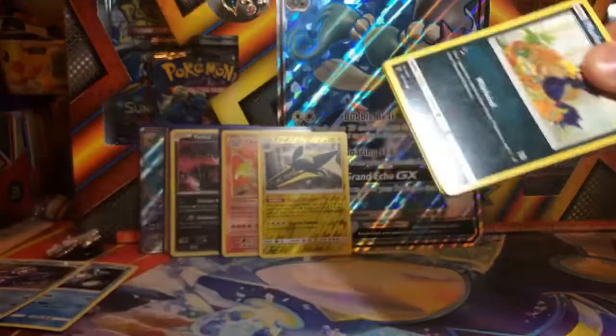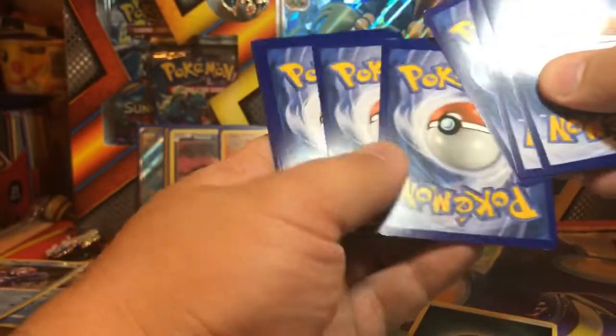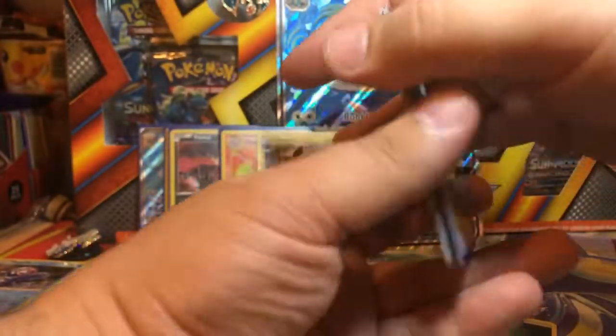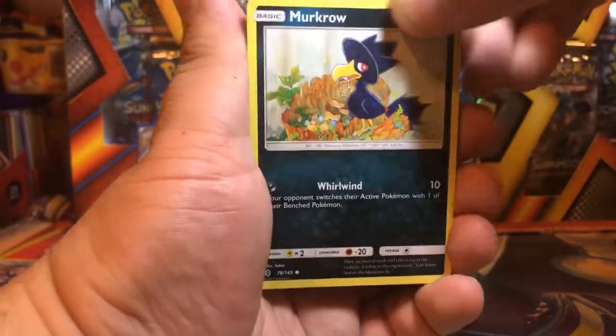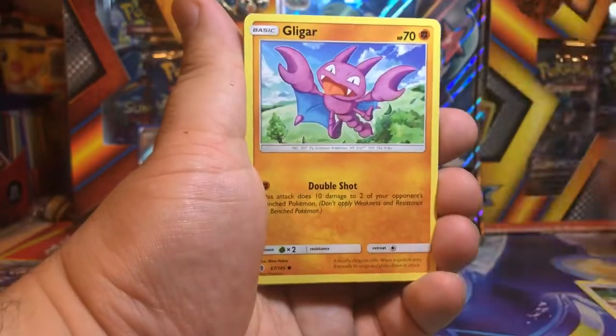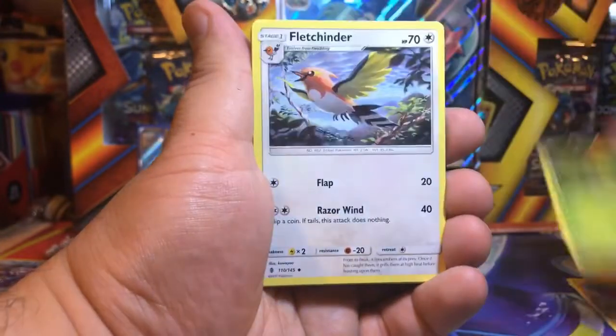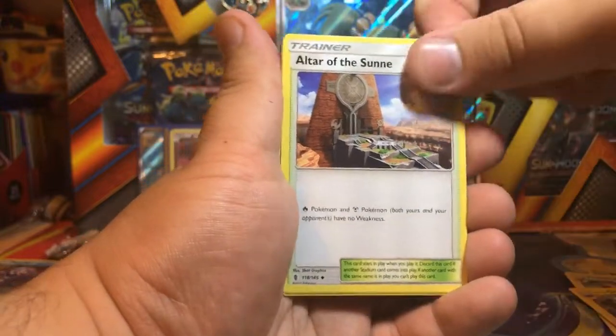Let's see if we can get that ultra rare. No crimped cards in this one. That's okay, we're not in it just for the crimped cards, we're in it for the entertainment value. Got a Murkrow, Snorunt, Patrat, Gligar, Bellsprout, Fletchinder, Alolan Graveler, Altar of the Sun, and Alolan Vulpix.